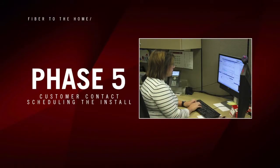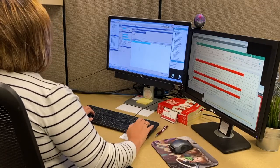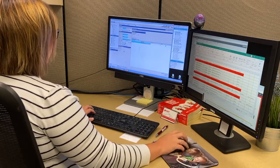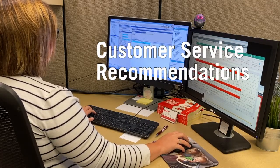Our customer service group gets involved at Phase 5, which is when they call a customer to schedule the install. The customer service rep will walk you through the available options with fiber, including upgrading or adding new services such as faster internet speeds. They may also talk to you about how you use the service and make recommendations.